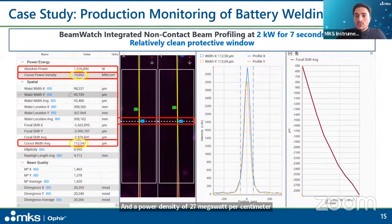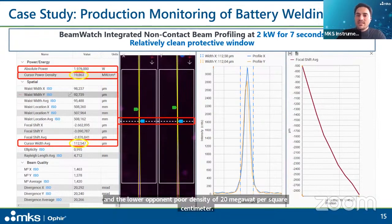But at the workpiece, 3 millimeters deeper, we are out of focus. And in this case, we have a bigger beam diameter of 112 micrometers, and a lower power density of 20 megawatt per square centimeter. So in this specific case, the effect still had an acceptable impact on the quality.